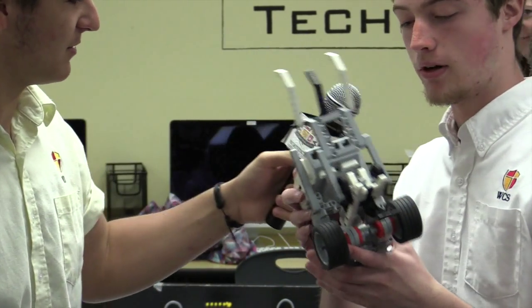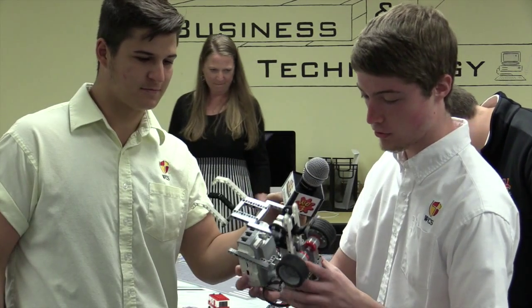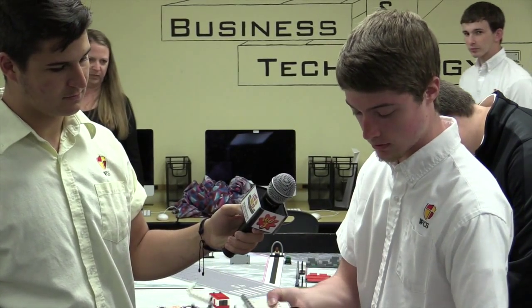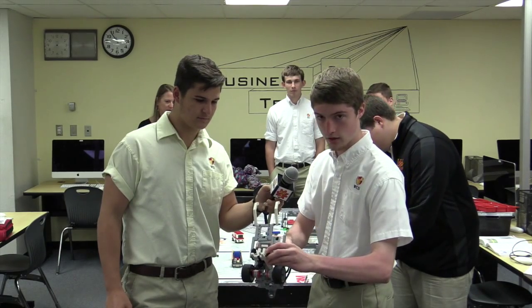What's happening? All right. This is the brick, as it's called. It's like the brain of the robot. We have a couple motors down here that are wired in. They turn the wheels, and then we've got another motor here that turns the arm.